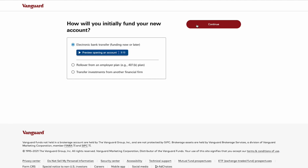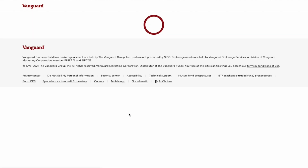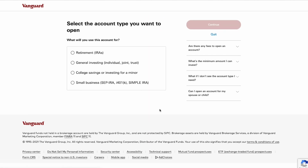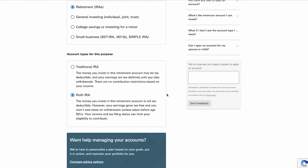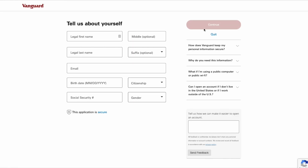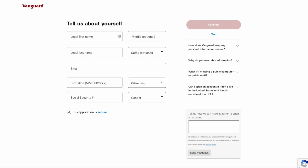The UX on the actual website is a little bit less appealing than the other 2 options I'm going to share with you. The next 2 are a lot better in how they look and operate, but Vanguard is still my personal favorite just because of the way the company operates and the great funds that they offer. So you'll notice in my videos, I personally invest in Vanguard funds.